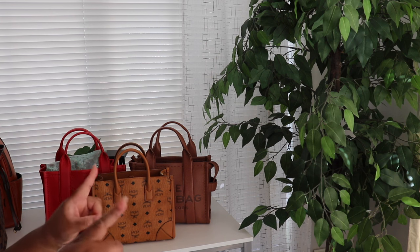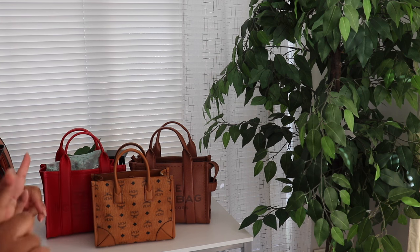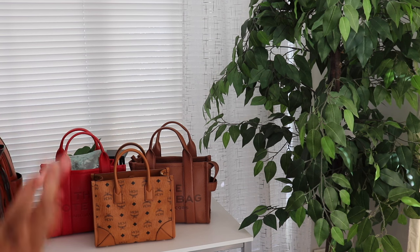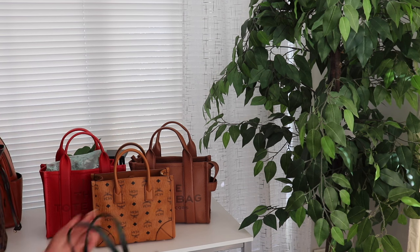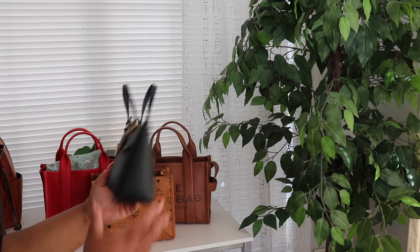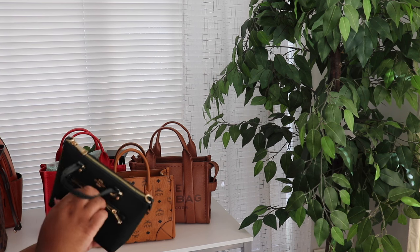I have one honorable mention, y'all. It just wouldn't be right. Hold on. Well, let's make that two honorable mentions, y'all. But y'all know me. So, the first one is my Coach Mini Gallery Tote. And this is in green. Let's find the green.